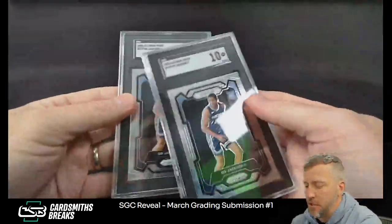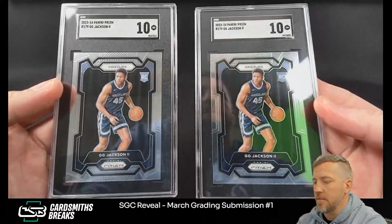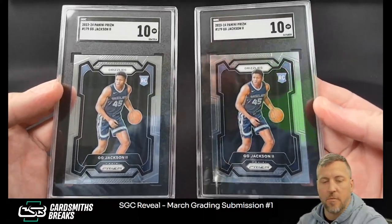All right, on to Dave, who had two cards from one of our Prism basketball breaks. Both GG Jackson rookies, both 10s. Can't do much better. Can't do any better, actually. Well, gold label, but they don't exist.